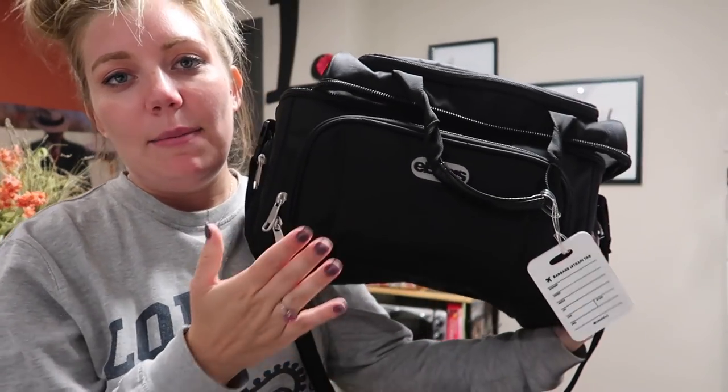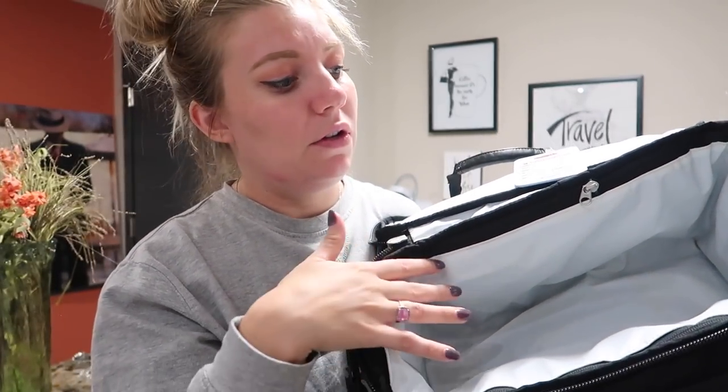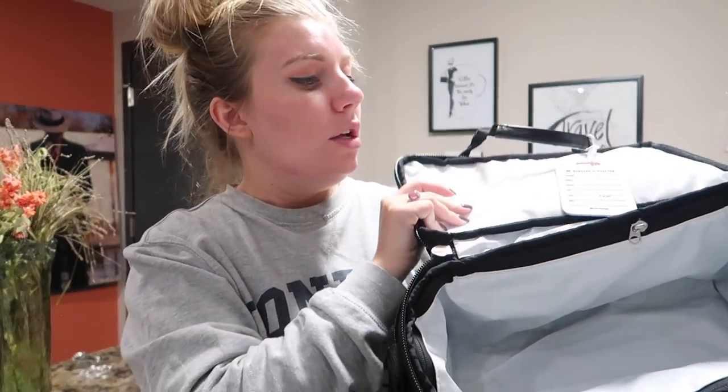This is the ebags crew cooler, and it's really nice because there's lots of pockets and compartments, and I love the inside because it's insulated and you can unzip this part to clean it if there's spills or anything like that. So this is my crew lunchbox.